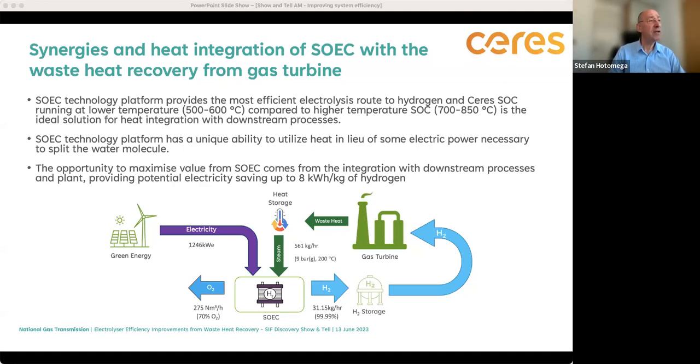Solid oxide electrolyzer technology platform has the unique ability to utilize heat in lieu of some electric power, which is necessary to split the water molecule. The opportunity to maximize the value from solid oxide electrolyzer comes from the integration with these downstream processes and plant, providing the potential to save up to 8 kilowatt hours per kilogram of hydrogen produced.